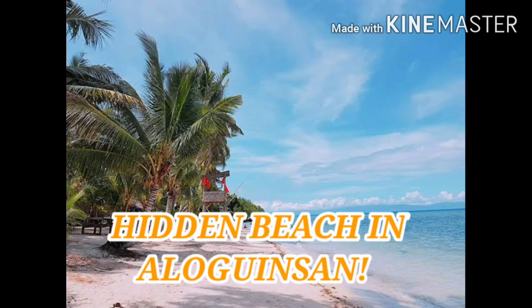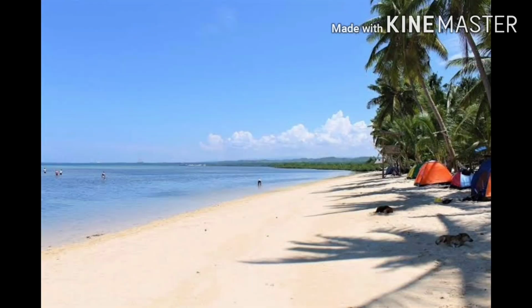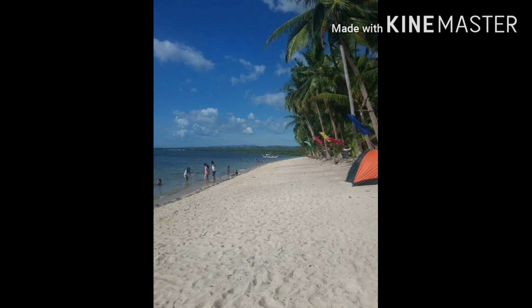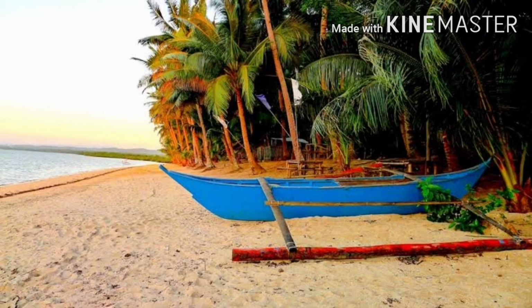Hidden Beach in Aloguinsan. The Hidden Beach Resort is one of the most natural beaches in Cebu Province. Being hidden means that it's untouched by resort development projects and all that sort of money-making expensive resorts. Being so natural, you can find lots of marine animals around: crabs, hermit crabs, shells, starfish, even sea urchins. The sand is whitish and natural. By natural, it means it's not transported from another white beach or anything like that.